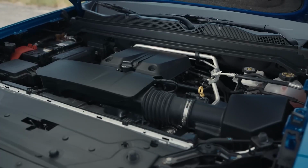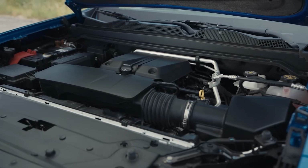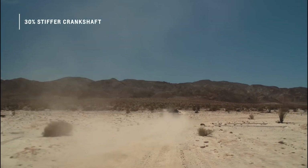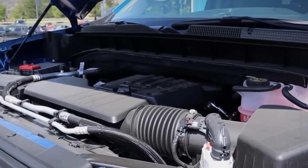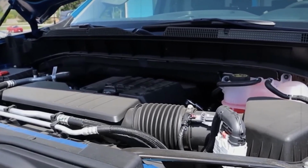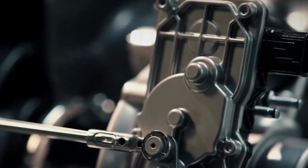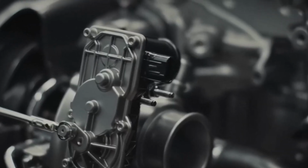Three different engine choices are available for the Chevy Colorado, all of which are based on a 2.7-liter i4 turbocharged engine and an 8-speed automatic transmission. The Turbo Plus version increases those numbers to 310 and 390 from the original configuration's 237 horsepower and 259 pound-feet. With the help of software, the Turbo HO, high output, powertrain, which is standard on ZR2 and available elsewhere, can increase torque to 430 pound-feet.